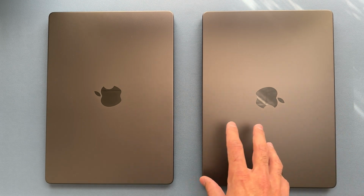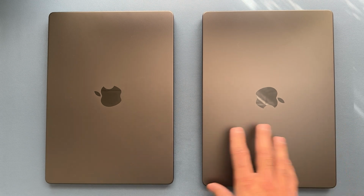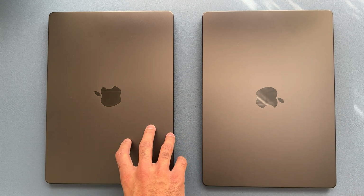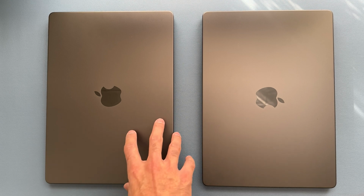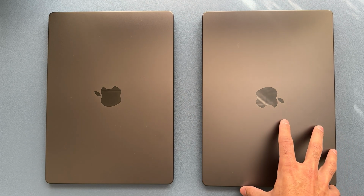You're getting 12 cores of CPU and 16 cores of GPU when it comes to the M4 Pro, whereas you're getting 10 cores of CPU and 10 cores of GPU when it comes to the M4. So if you want to future-proof yourself and cover yourself when it comes to the future, then the M4 Pro is probably a good option.